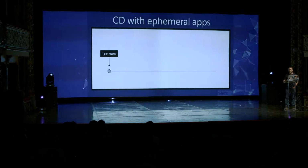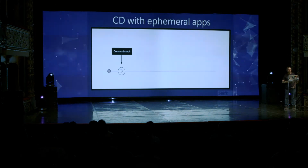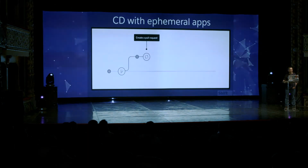Okay, so I'm going to just go through the process really quickly, how this works. You're in Git, you have a master branch, and you're going to create a feature. So you create a feature branch, and you make some changes, and you commit them. What ephemeral app continuous delivery is recommending is that you create a pull request immediately so that it has an identity and your team has a way to talk about it.